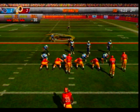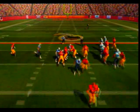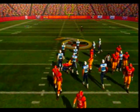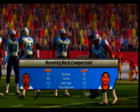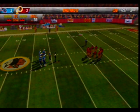First and 10. The Titans come out in a 4-3. To carry it, Vilma is there on the stop at the 38-yard line. Number 39 rumbles forward for a gain of four.